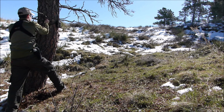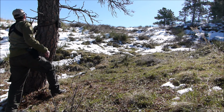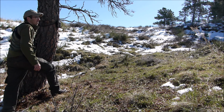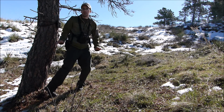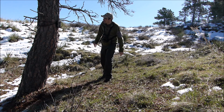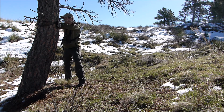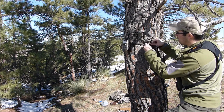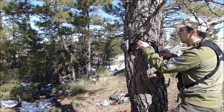I always try to tuck in all this stuff so nothing's hanging out, because you really don't want anybody to see this. You want it to be blended in so no one even comes and looks at your camera. See with these straps, I always strap them down and tuck them in. Just wrap these in here. You just don't want anything flapping around, anything that'll bring attention to it.